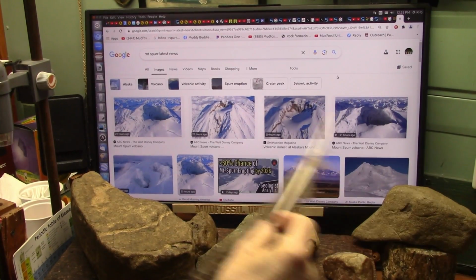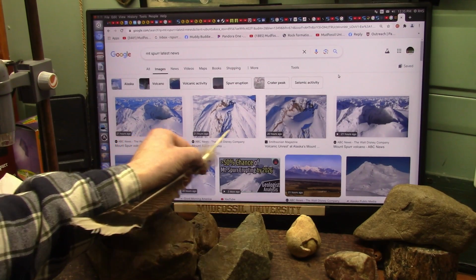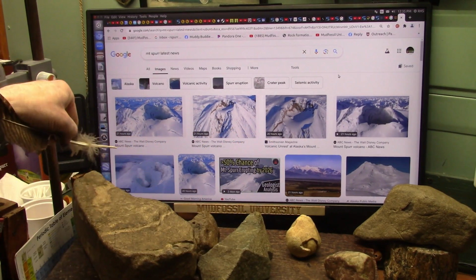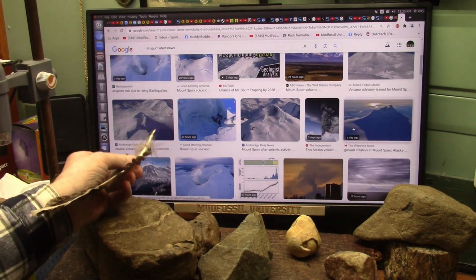Alright, this is Mount Spur. It's just going to pop any minute now. It's 21 hours ago, 20 hours ago, 21 hours ago, 2 days ago, a day ago. These are all about Mount Spur ready to go off.